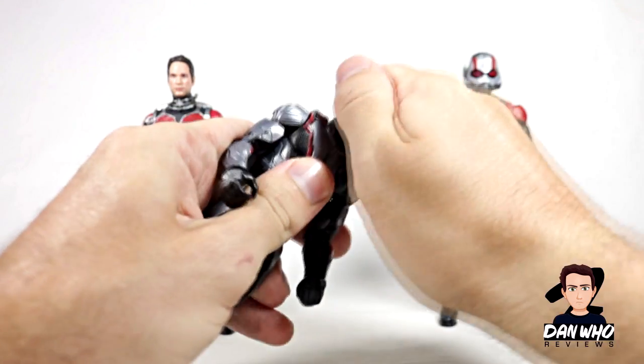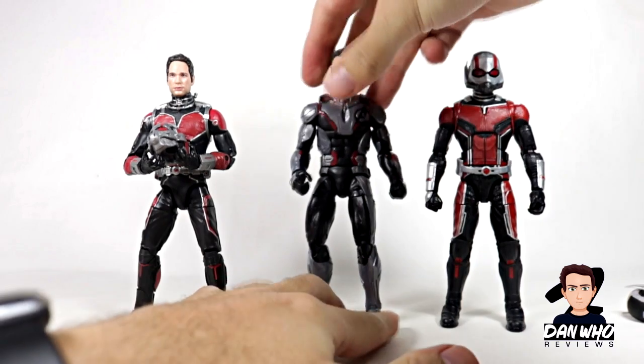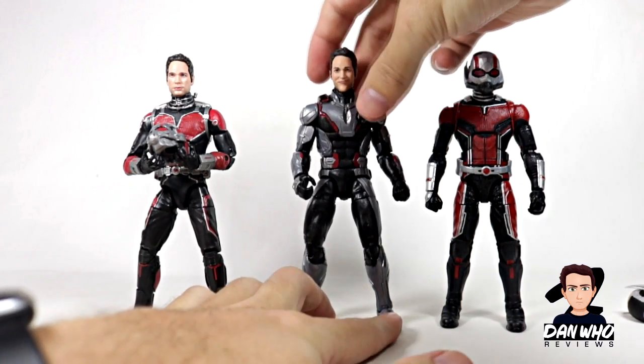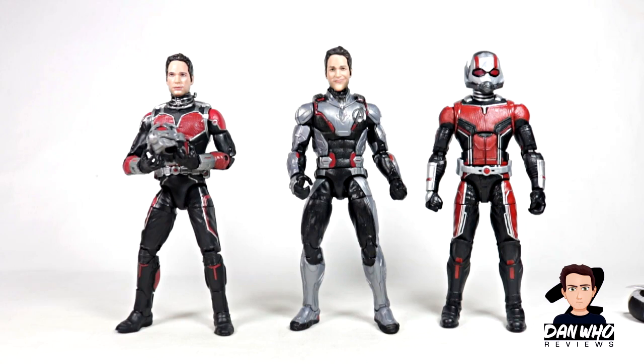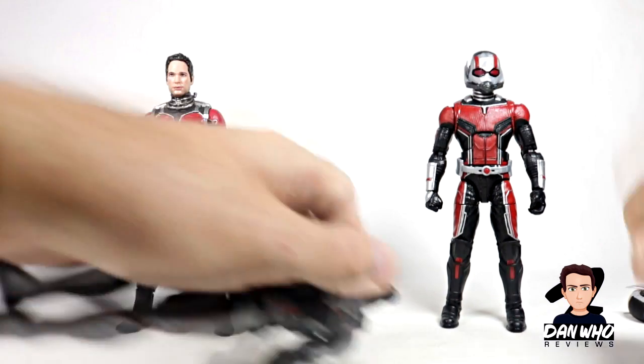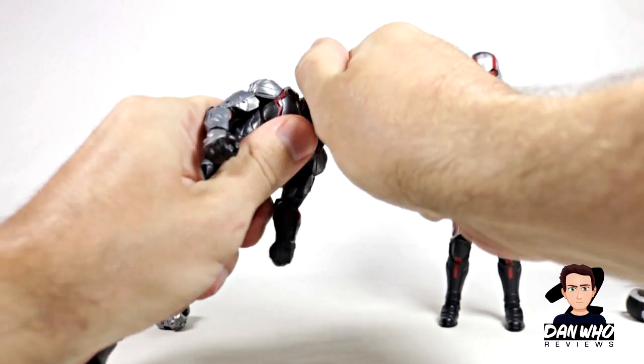First, the one that came with the Ant-Man and the Wasp version. And yeah, I love that smirky Paul Rudd face. And it looks great on that body, and it pegs straight on there as well. But Endgame is a serious film, so we don't want that smirk. We want the more serious face. So let me try this one.